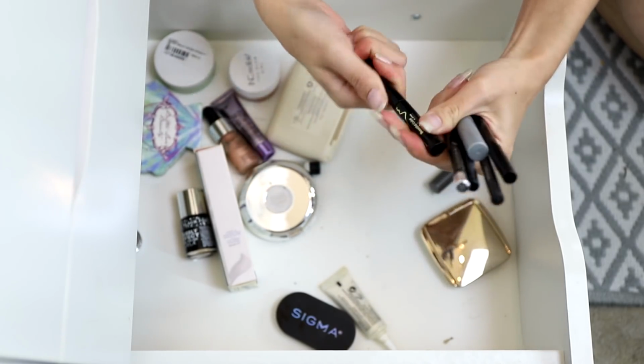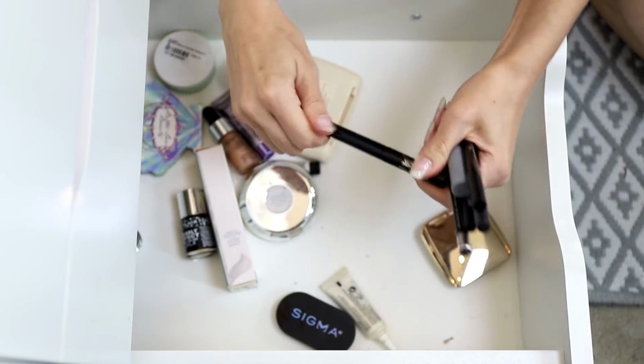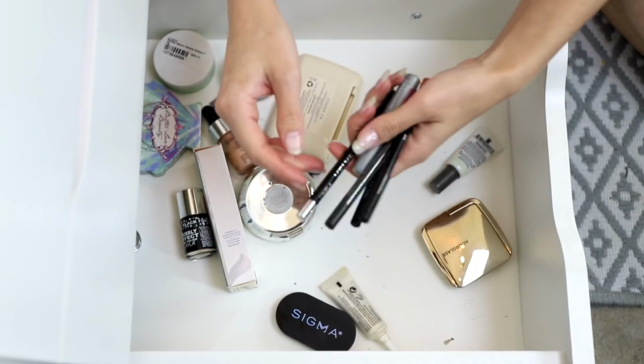And I don't have a problem with this. I actually really liked it. It's just getting a bit old. So I was like, look, you gotta go. And I don't wear purple eyeliner enough to justify keeping it when I've already had it for a long time.